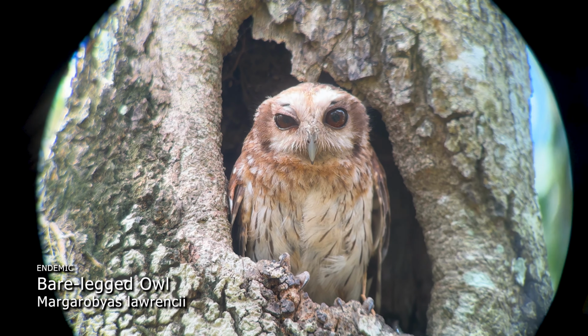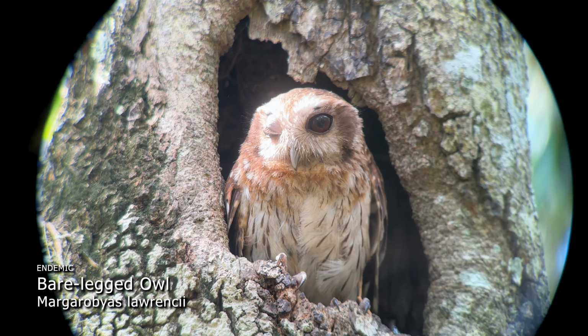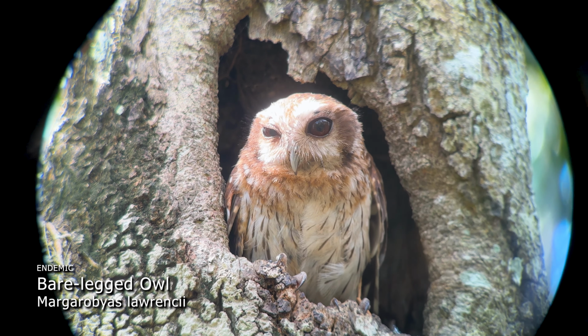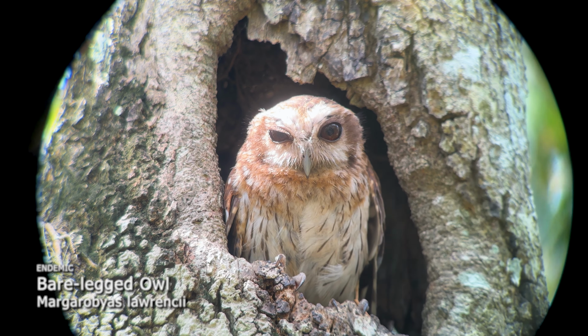The bare-legged owl is also a Cuban endemic. I am mesmerized watching this one. Owls often blink one eye at a time so they can keep focused on their prey.